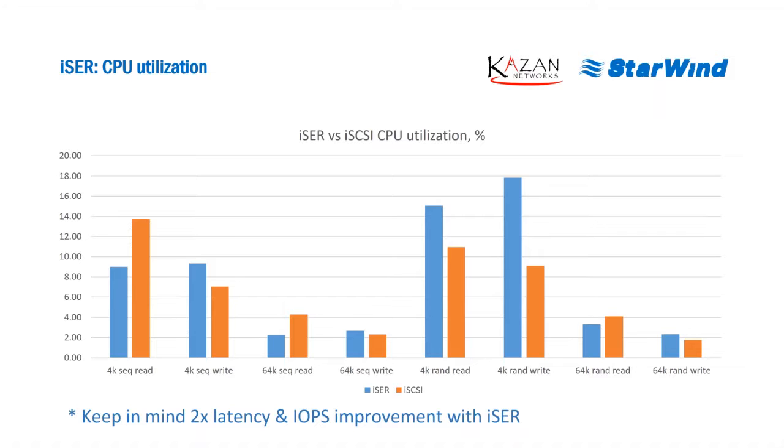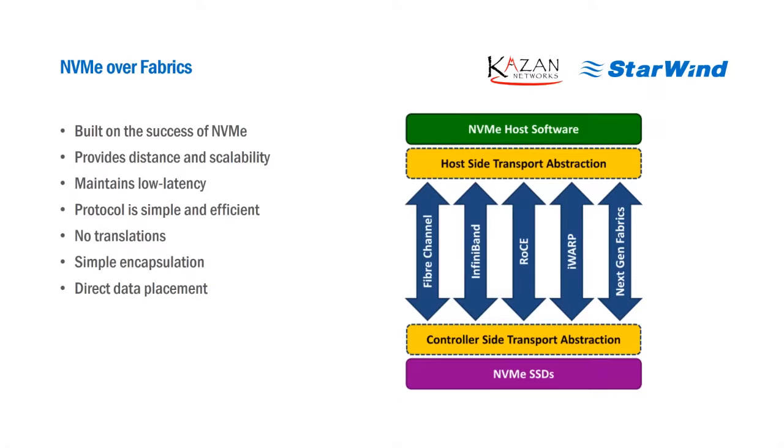And this brings us to the new technology, which we're here to talk about, and that is NVMe-over-fabrics. So, Brian, can you tell us a little more, architecture-wise, what makes it so different? What was the redesign from scratch? How does it handle storage?